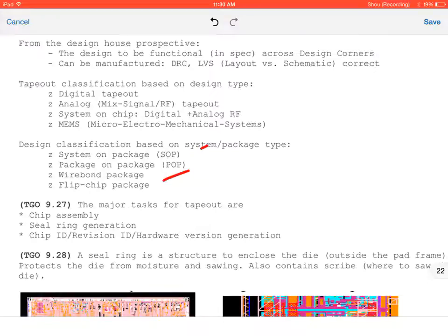All right. So there are 3 major tasks for tape out. Chip assembly, which is what you guys have been dealing with a lot. Seal ring generation, where we're going to take our chip and enclose the die to try to keep it from getting wet or to ensure that electrostatic discharge doesn't become a problem. So this becomes a seal ring, right? If you recall, you have a hard drive. If you open it up, if you're not in a clean room, you've basically destroyed it, right? So you can think of the seal ring as the CMOS equivalent of the hard drive cover.